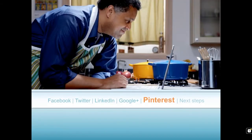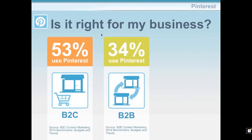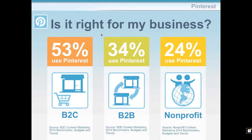So moving on to Pinterest. Pinterest is kind of like the minor league of the social media world, with smaller numbers, and the B2C world is where most of the activity is taking place. But again, for the nonprofits who are not using this free medium and exploiting it as much as they should, certainly you could do a Pinterest page with pictures of success stories and pictures of other things going on in industries, that sort of thing.